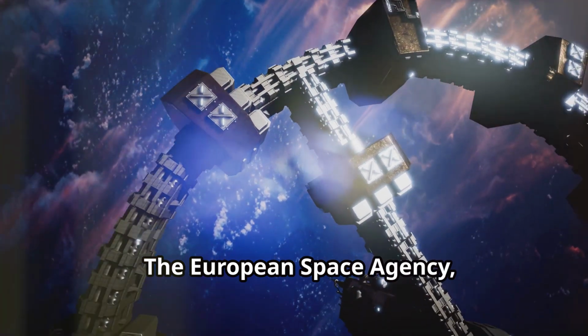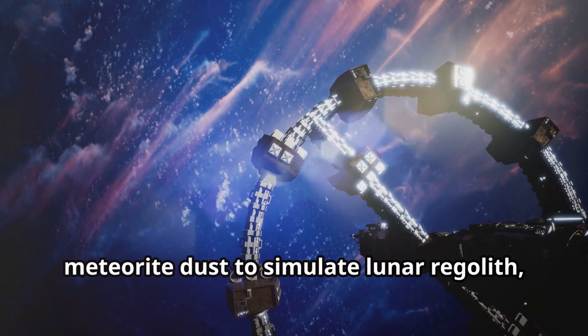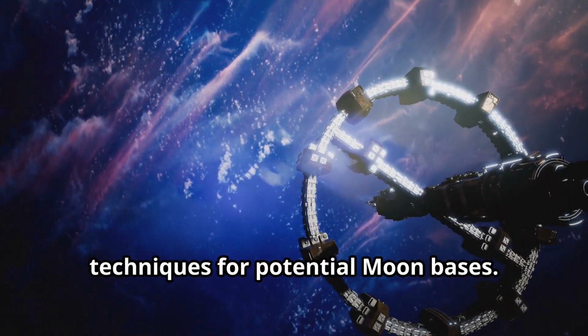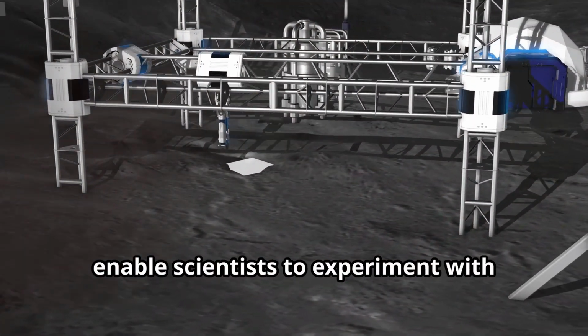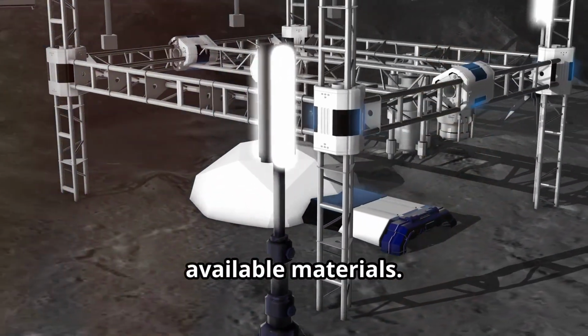The European Space Agency, or ESA, has created Lego-style space bricks using meteorite dust to simulate lunar regolith, facilitating the testing of construction techniques for potential moon bases. These three-dimensional printed bricks enable scientists to experiment with building structures on the moon using available materials.